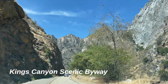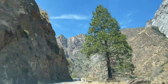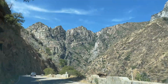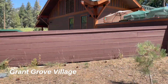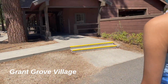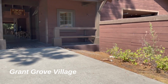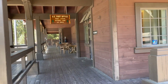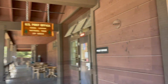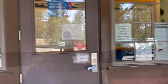Now we will head back out of the canyon and begin the next leg of our trip towards Yosemite National Park. But first, lunch. Came back to the Grant Grove Village, went in the gift shop, didn't find anything. Now we're gonna check out the market. It was closed when we were here earlier. The post office. Looks like it's closed, maybe. Oh, it's Labor Day, that's why.